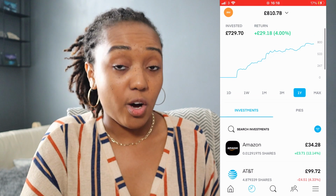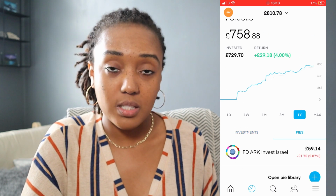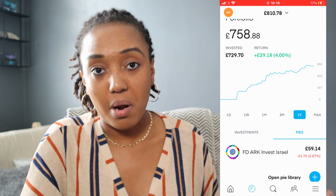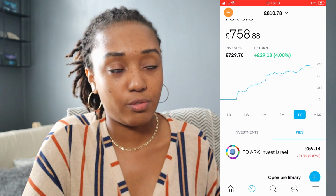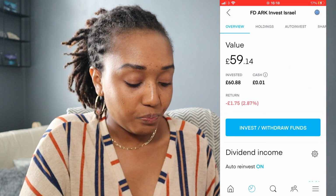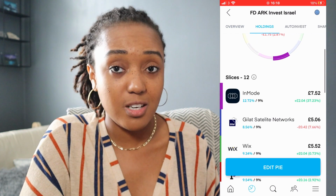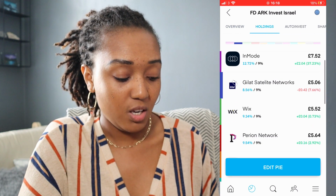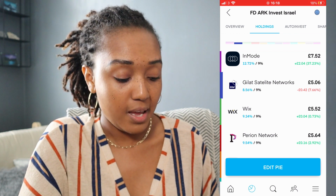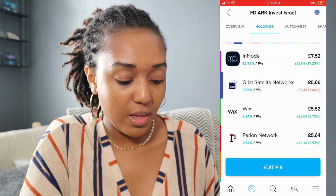Now I've also got my ARK Invest Israel Pie. It's down by 2.87%. So this is a lot better than what it was. It had plummeted and tanked, I guess because of everything that was going on in the world. But it's doing a bit better now. I don't have much money in this. I have £60 split between 12 different companies. So there really isn't a lot of money. And it's not doing the best right now, but some of them are doing pretty well.